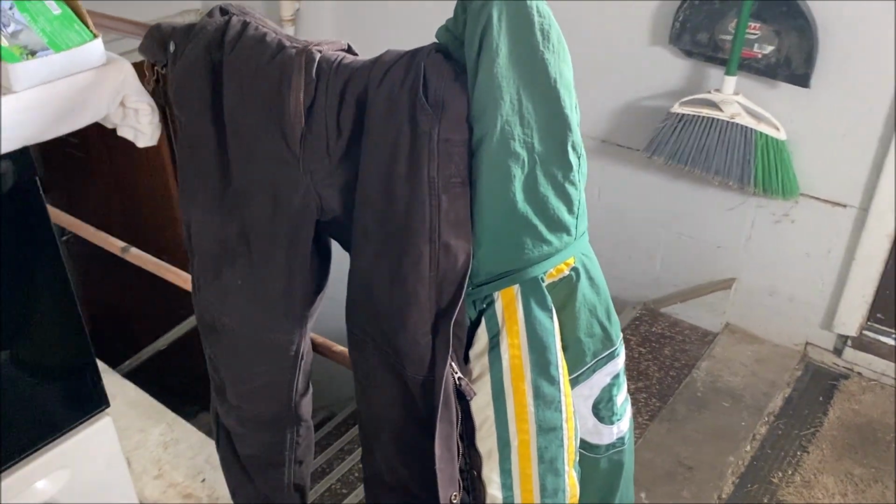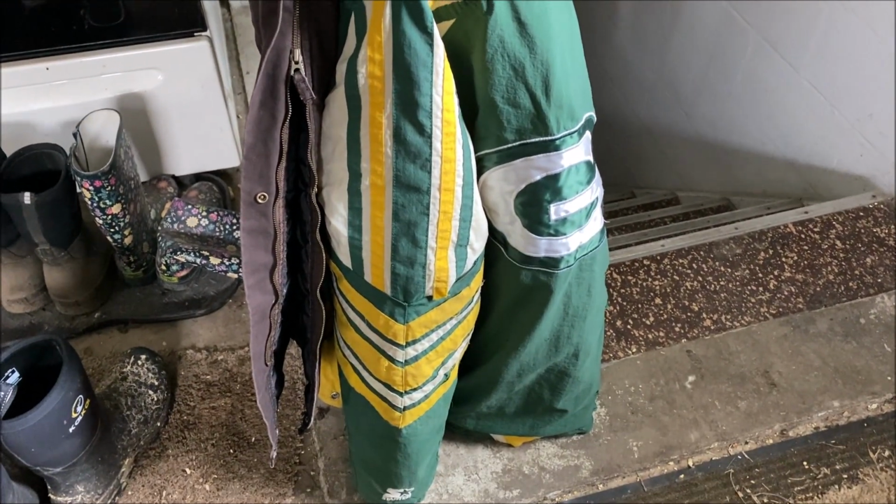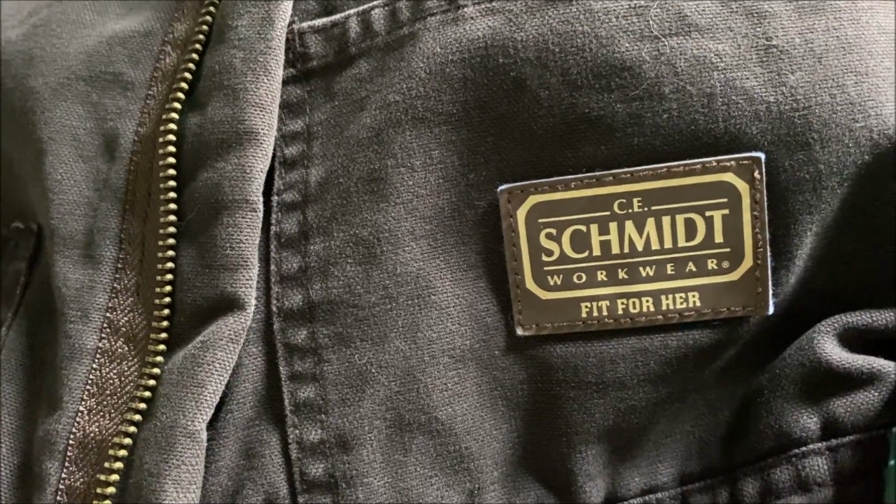Let's start with gear. Love them or hate them, there's the Packers coat that I've had now for like, I don't know, 27 years old. You can't beat that starter coat for warmth. And my newer insulated coveralls from TSC. I believe these are Schmidt. Love these. They make winter chores cozy warm.